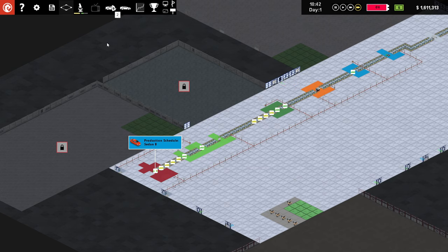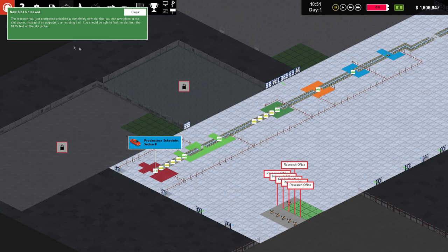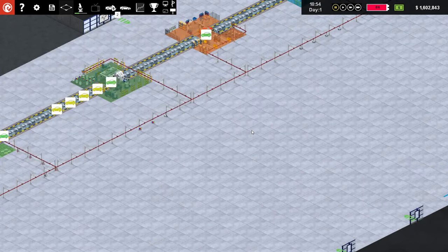Okay, we are almost there. Hooray! We have to fit aircon. Okay, all right, hold on. We are paused. The research you just completed unlocked a completely new slot that you can now place in the slot picker. Instead of an upgrade to an existing slot, you should be able to find the slot from the new text on the slot picker. Yes, we are familiar with that. Now I wonder where you go.